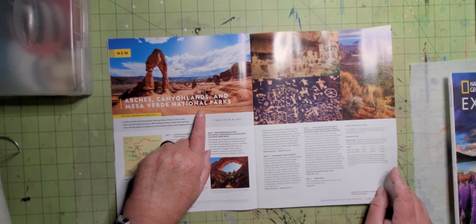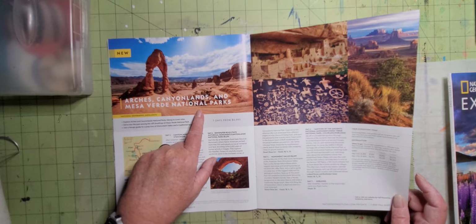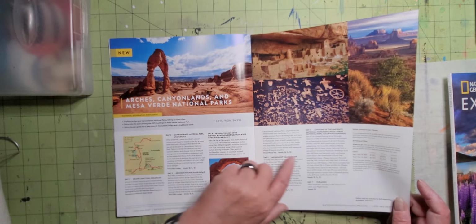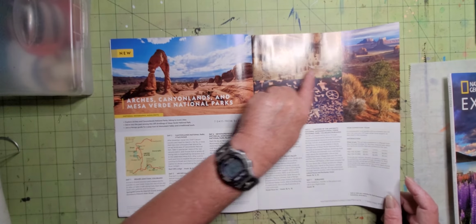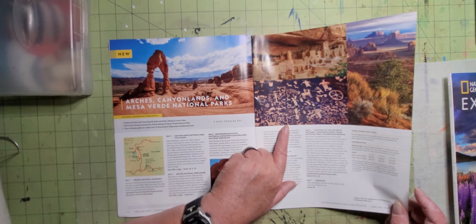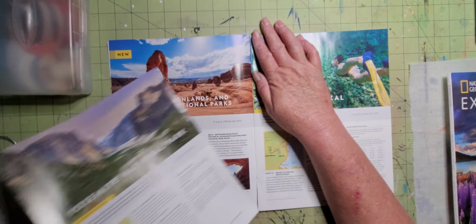Arches, that is a beautiful place. Beautiful, beautiful. And the Puebloan dwellings in Pueblo. Oh my gosh. Those are so cool. I might use that for something.